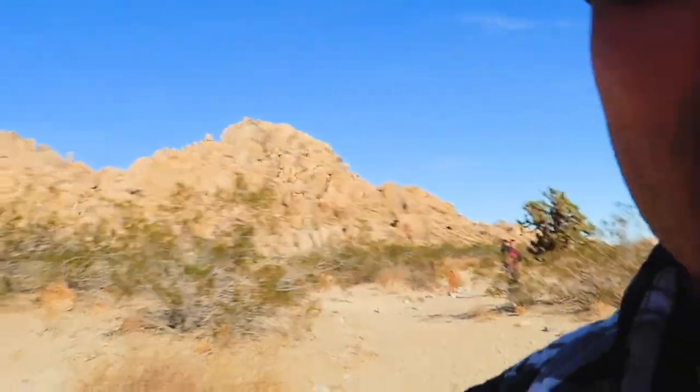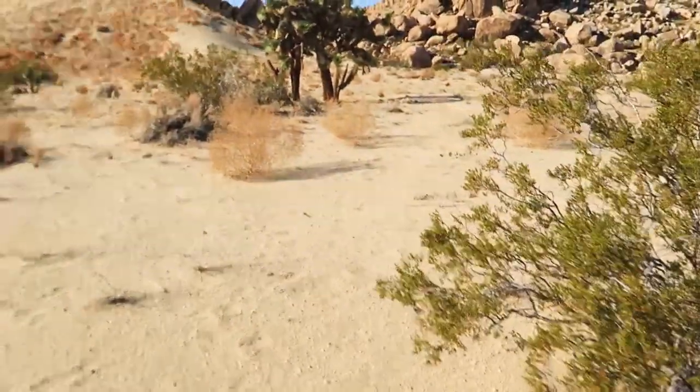So we want to get off the trail right here. Look at it. Look at all those mountains. Look at all the mountains.